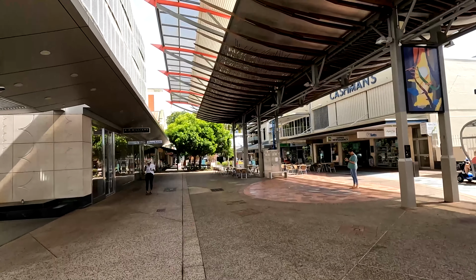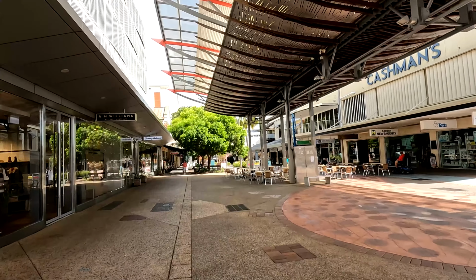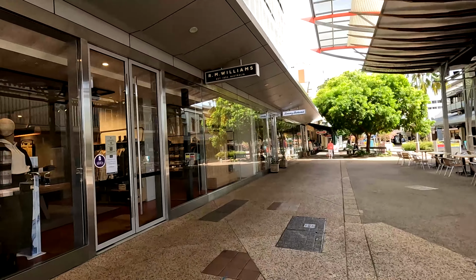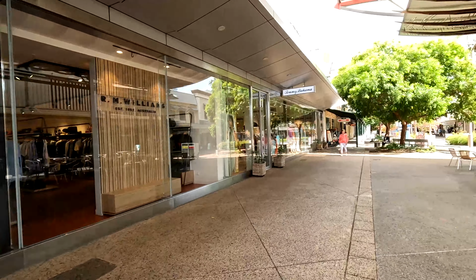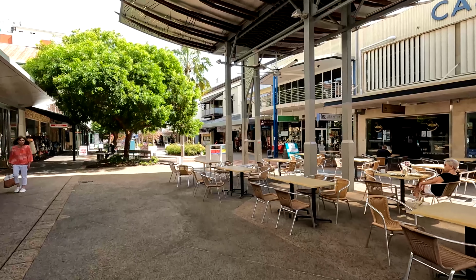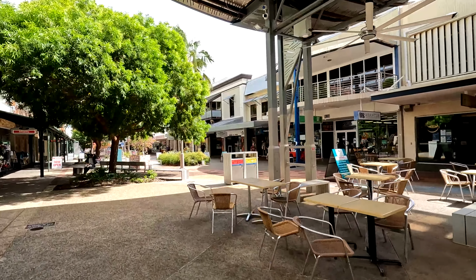All right, we'll just take a walk down Smith Street Mall here. Fairly quiet this time of day. Got some nice specialty shops. Just got the odd public servant ducking out for a coffee.